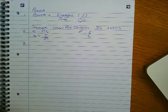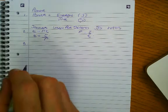Number three, two electric motors lift the same weight of 80 newtons through the same height of 1.25 meters. Motor A does this in 3.5 seconds, motor B does this in 2.1 seconds. Using a calculation, show that motor B is more powerful and explain why.